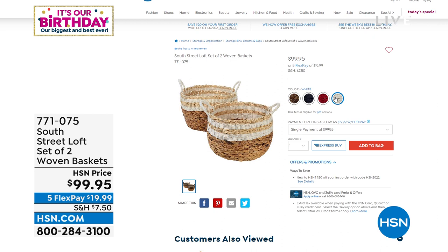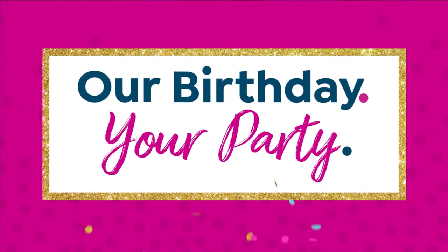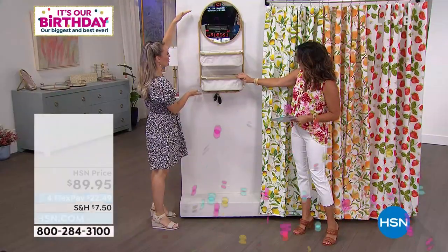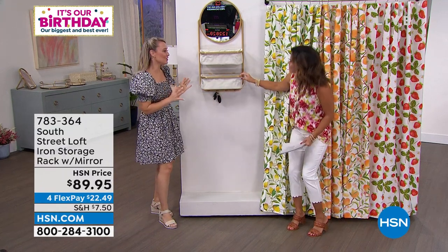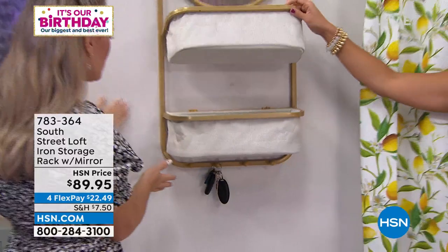But let's talk about how we're going to get organized and decorate at the same time. How fun. It's nice to see it in person. This is bigger than I expected. Isn't it beautiful? Yes. Tell me about this. So this hangs at 31 inches, and then across, it's just under 16. So it's a really perfect size. You could hang this anywhere, as we've done here on this wall.